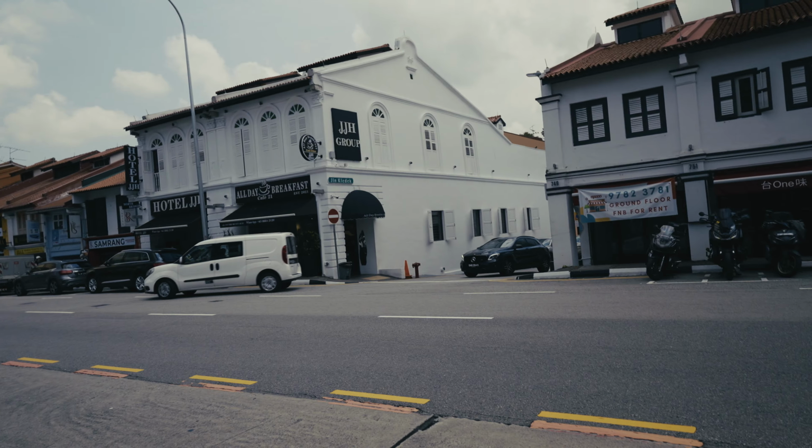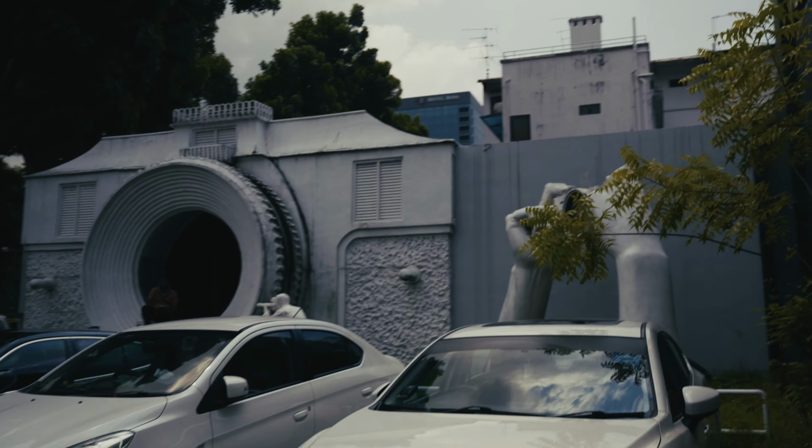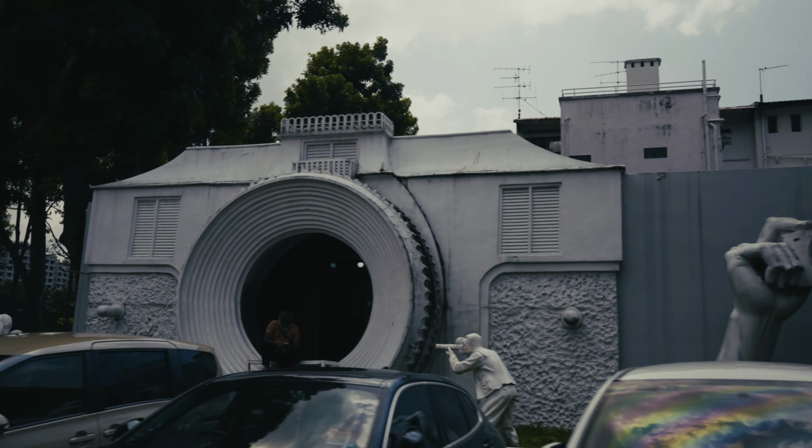We gotta go over there. Made it across the street. We jaywalked. Made it here. The Vintage Camera Museum.